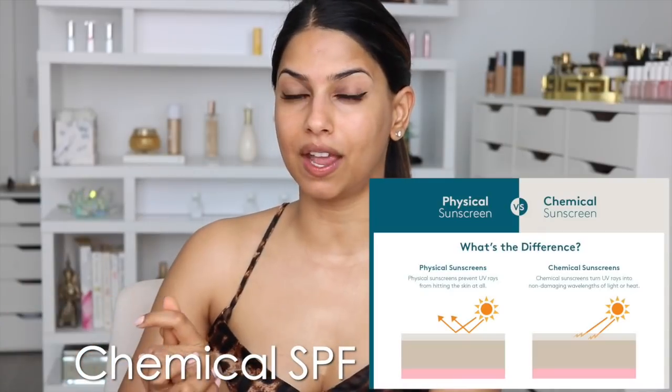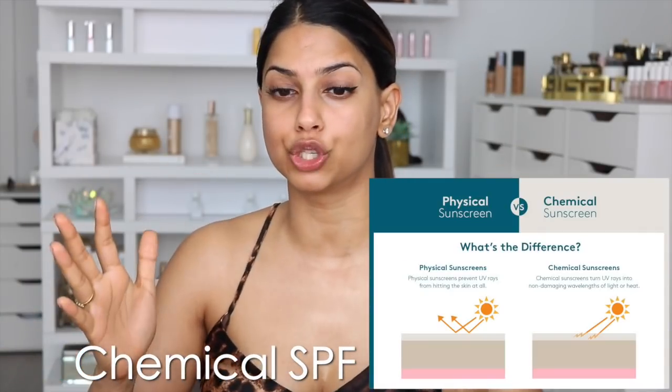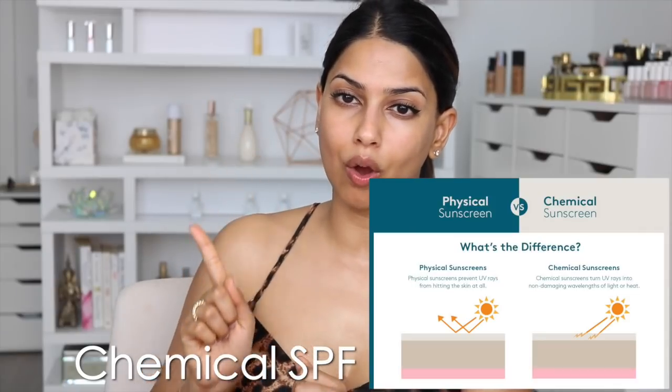It just takes some getting used to, but I do encourage you guys to just take a look at your SPF product. Usually it'll say somewhere on the actual label. If not, it'll say on the back like active ingredients. Just take a look at that, and that's how you'll know if a product is a mineral SPF or chemical SPF. Chemical SPFs actually absorb the UV rays and convert them into heat. And again, I'm going to go ahead and list out all of the active ingredients. There's quite a few here with chemical SPFs that you can look out for. Again, I really encourage you guys to just take a look at the back of any of your SPF products, and it will almost always clearly state, if it's not on the front, on the back, what the active ingredients are.